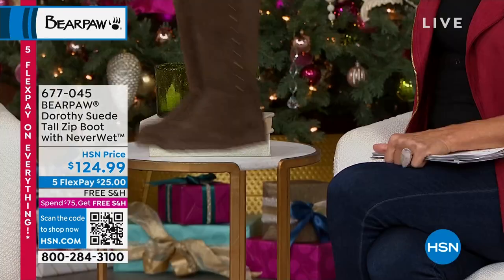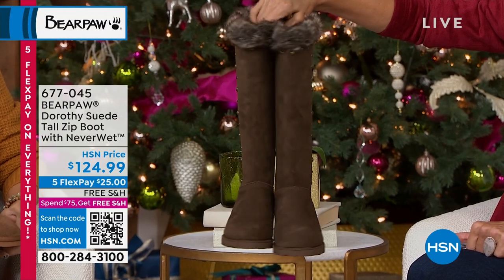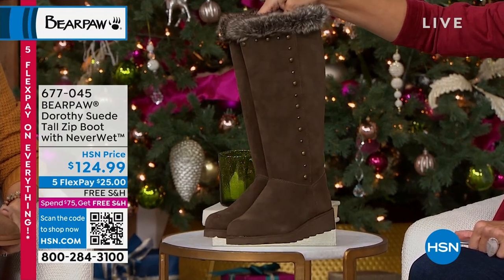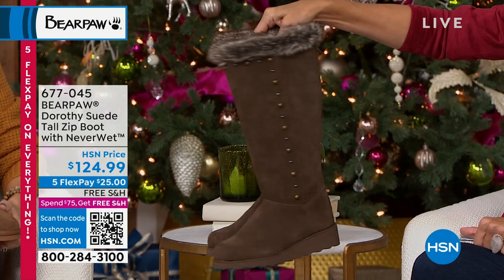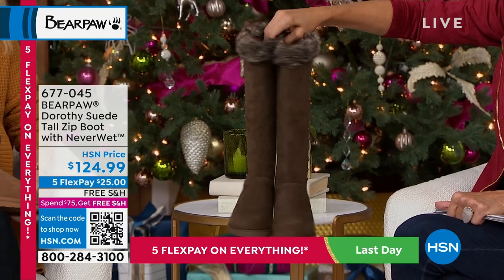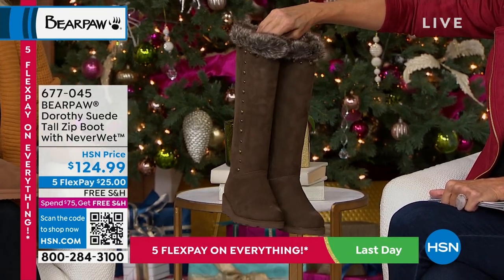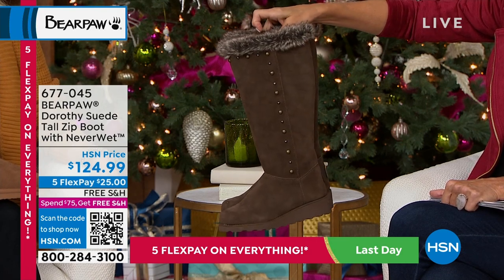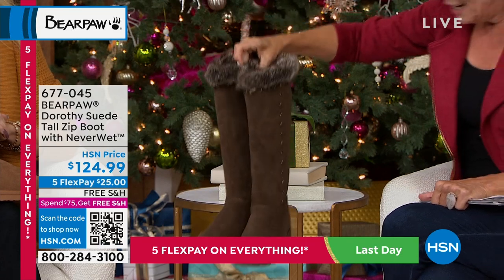Okay, a tall awesome boot. This is the only tall boot of the show. It's so cute. You'll see this on Miss Donna. Oh my gosh. And because it's BEARPAW, we don't have to worry about spills. That's right. Has Never Wet technology, so I can't wait to demonstrate that for you. Never wet, never worry. You can wear your suede and not worry about it at all. And this is genuine suede. You know, this isn't a faux anything. This is the real deal. And everything's been treated, so we'll talk more about that as we go through the show.